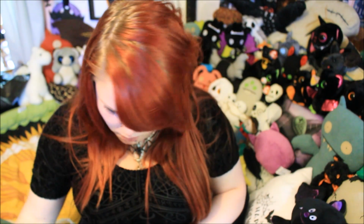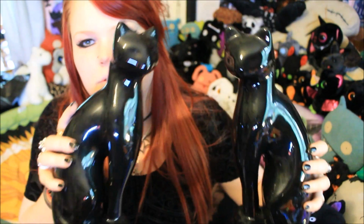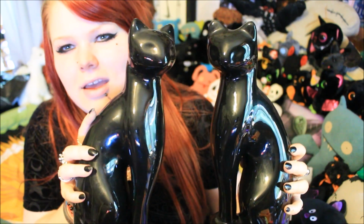I was only going to get the one, but the lady also had this as well. She had 2 of them, and they kind of face in to each other, so I thought they were quite a nice pair and they go well together. When I do eventually have my own house, if I have a big shelf or maybe a fireplace, I feel like these would look awesome either side of a shelf, so they're kind of looking in on each other.